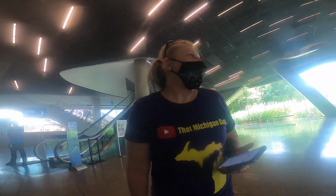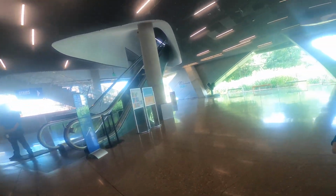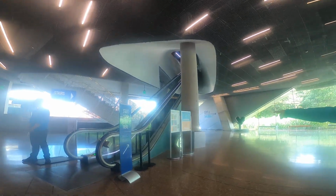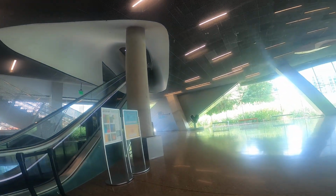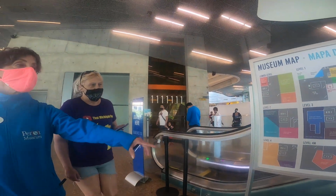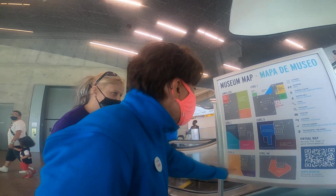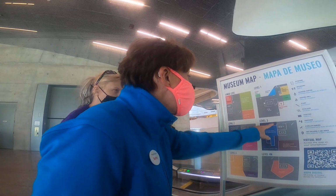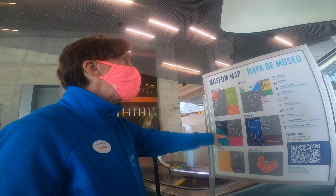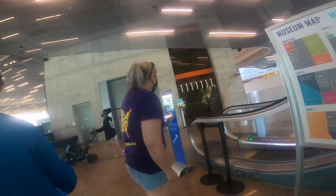No, we're from Michigan. Oh, wow. Work your way all the way to the bottom. Oh, start from the top. Okay. There's a map if you want to take a picture. Yeah, I could use that. You're going to end up here. It's pretty cool. Where the dinos are, level 3 are gems and minerals. Awesome. Level 2 is really neat. Okay, so this will take you to the top. All right. Thank you very much.